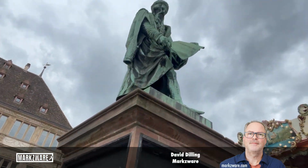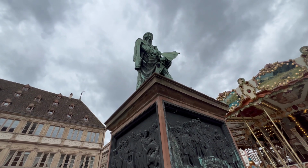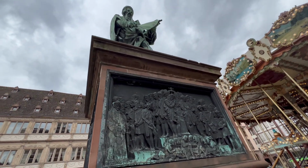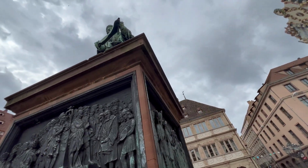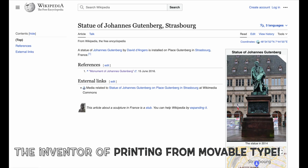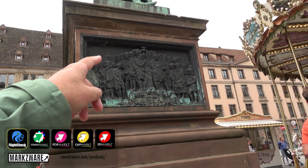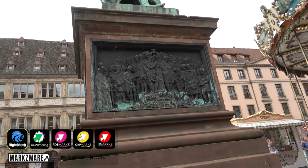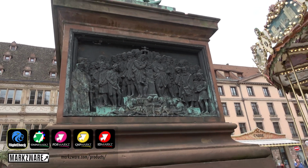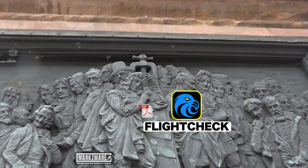Gutenberg, would he have used FlightCheck? I think so. See, printing press. Yeah, it looks like he could have used FlightCheck. Looks like he had printing problems.